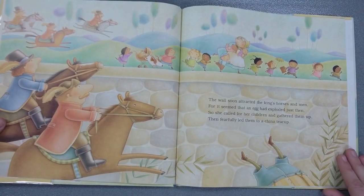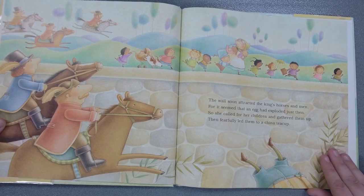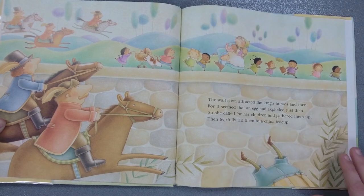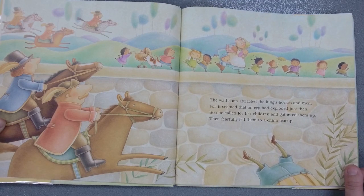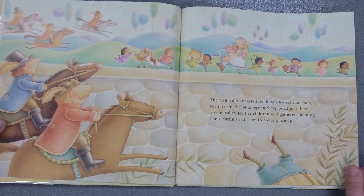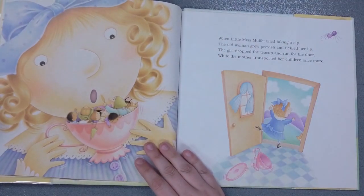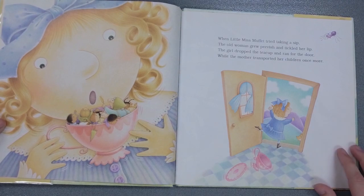The wall soon attracted the king's horses and men, for it seemed that an egg had exploded just then. So she called for her children and gathered them up, then fearfully led them to a china teacup. I think we know this fairy tale also. When little Miss Muffet tried taking a sip, the old woman grew peevish and tickled her lip. The girl dropped the cup and ran for the door, while the mother transported her children once more.